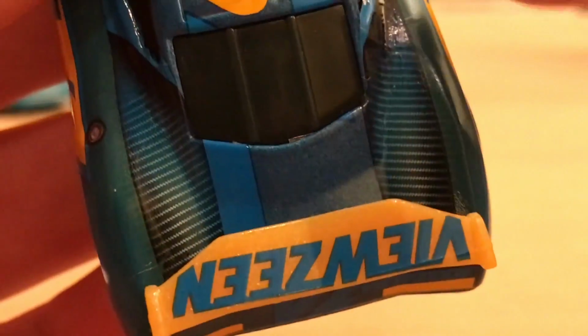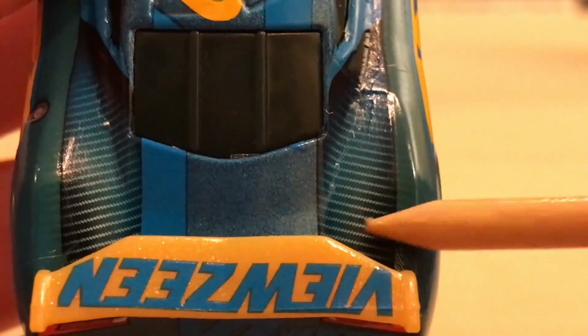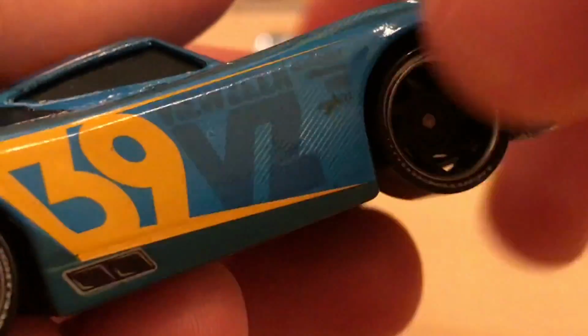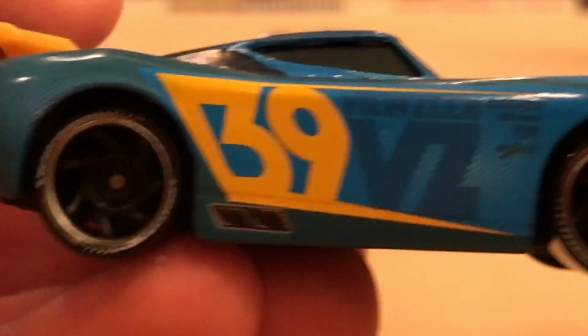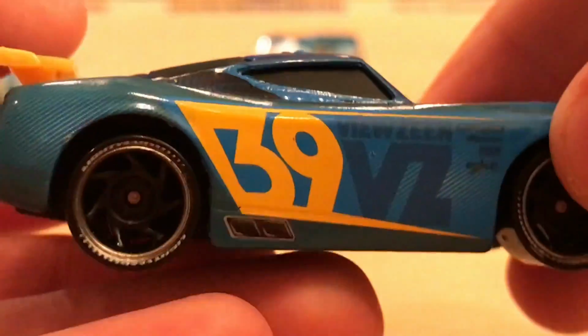I do like these little patches here of darker blue. It's like really navy blue with some lines in it that looks kind of nice. And this side is the exact same as the other side. Some next gens have differing side decals, but this one, we do not have such animal.